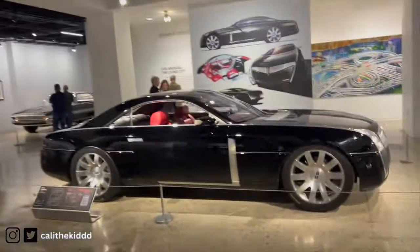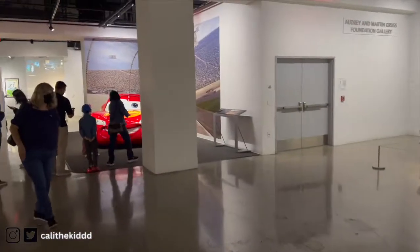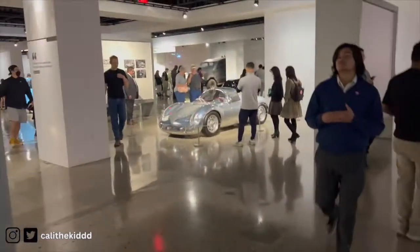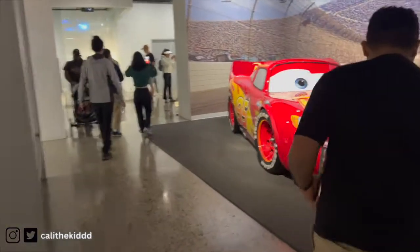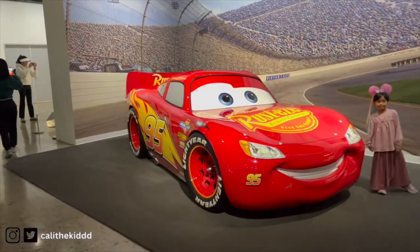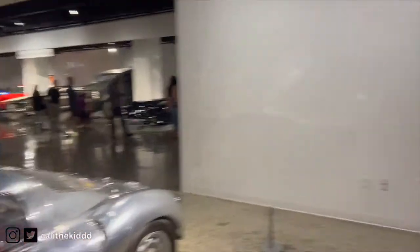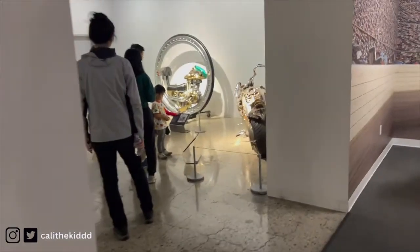I don't know what that is, but they got Lightning Queen over here. Bro, just chilling. Got a little car over there. I don't know what that one is. Look at that Alfa Romeo. Lightning Queen right there. What else? Got Batman car over there.